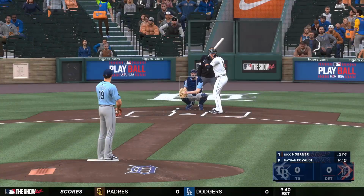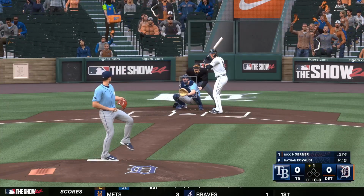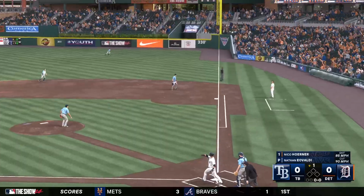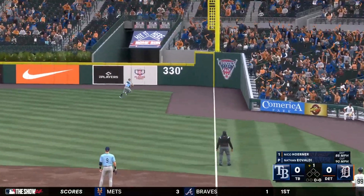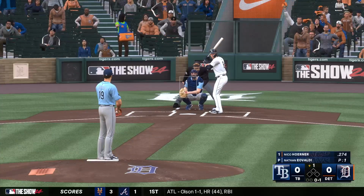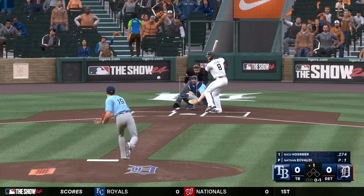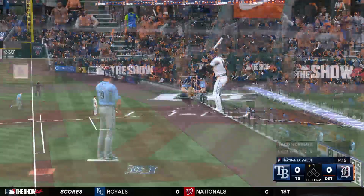Back here in Detroit, here's Nico Hoerner. As he turns on the rubber, and with that good live arm delivers. And that one fouled off. Eovaldi, an all-star a season ago. He features a four-seam fastball, a splitter, a cutter, a curve, and he works in a slider.